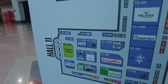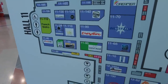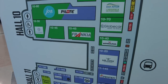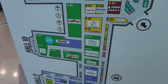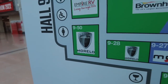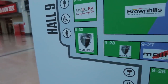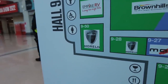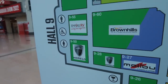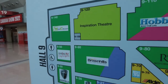They're here for the first time with their super van conversion, so do check out Globe Traveller. And next to them in stand 11160 is Vantage Campervans. So our friends at Vantage Motorhomes have brought their campervans to the show. As we make our way up into Hall 9, we've got Morello here, and Premium Motorhomes have brought the new Morello Empire Liner 93MB, which is well worth seeing for a bit of dreaming. In Hall 9, there's the Inspiration Theatre. We'll be talking about that later.